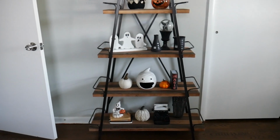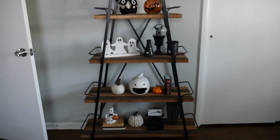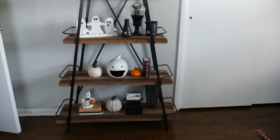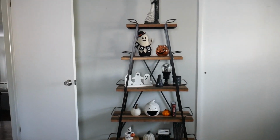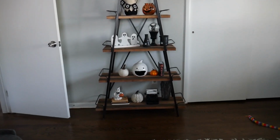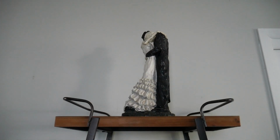So with my decorations and getting a bunch of decorations, this ended up being where most of my decorations landed, which is fine to me. I don't mind that it's all in this one spot over here. I'm so proud of the way that it looks, so I'm totally happy with it, but I'll show you each level. Up here, we have this sort of couple going on.